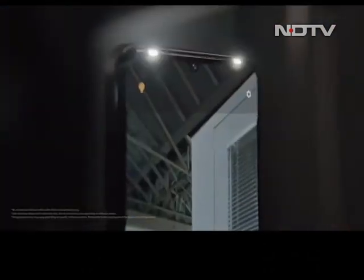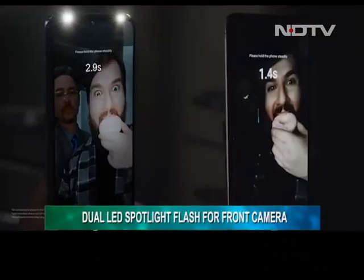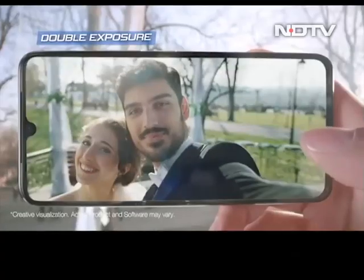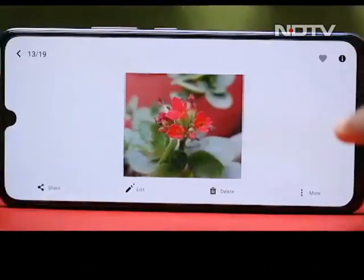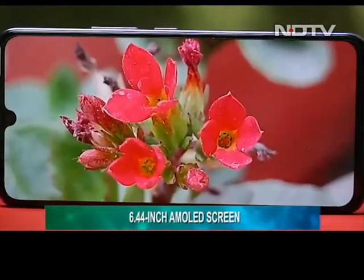Another great thing here is the dual LED flash for the front camera. Combining electronic and optical image stabilization, you get rock-solid video and images. Plus, it has auto eye focus, double exposure, night selfie, 4K selfie video, and quite a few other optical tricks up its sleeve. Also on the front is the 6.44-inch AMOLED display that looks incredible.